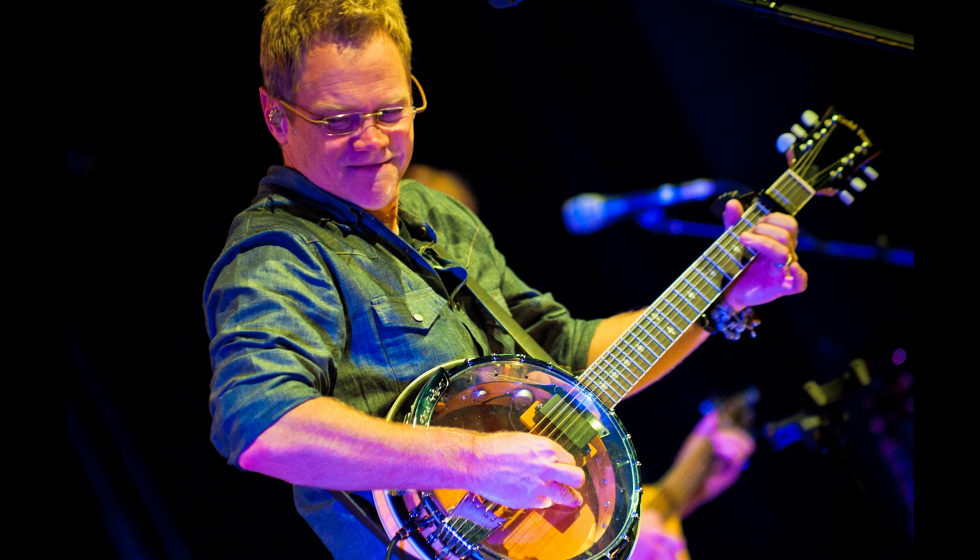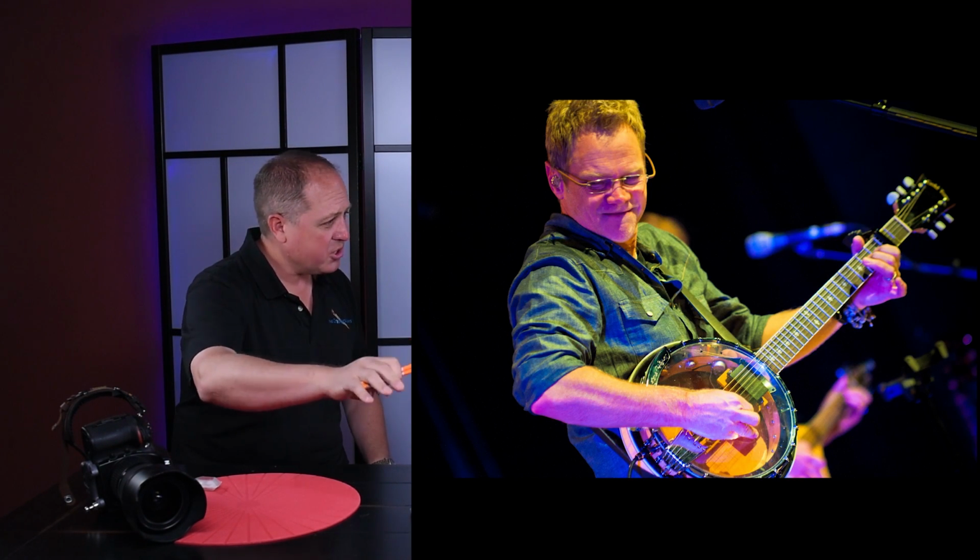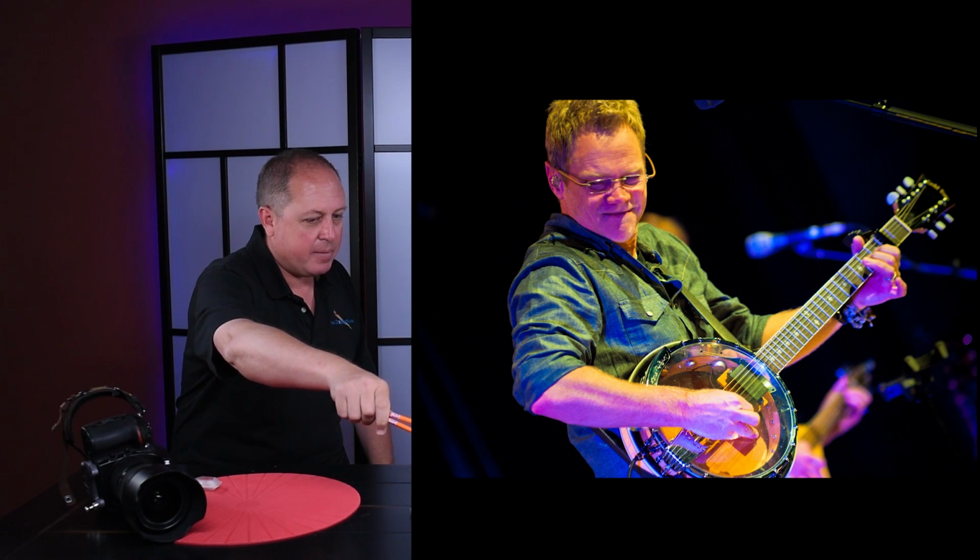He plays. In fact, this concert was awesome. He had 25 different types of guitars laid out, and he would just pick one up and start playing. But even though I cut off a little bit of the bottom, it's because I was so tight. I was using my 7200. I couldn't get back any farther. So I just cropped it with the top of his head. But that whole guitar is completely seen, or the whole banjo.